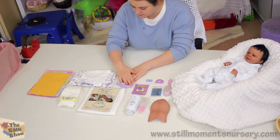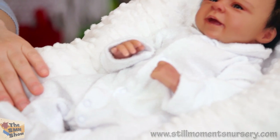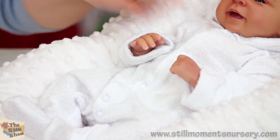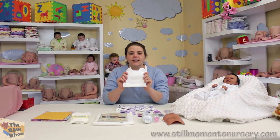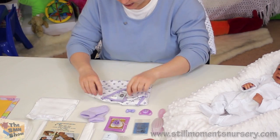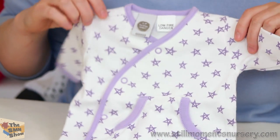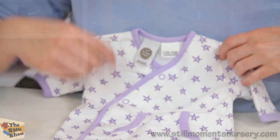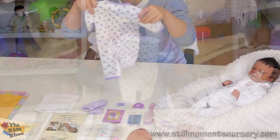And of course, a pair of purple socks, so just some nice little socks to keep her feet warm. And then her outfits, of course, she's got the little white grow suit that she's in, and she's got a little singlet on underneath that as well. And she's got another little white singlet to go into the clothing pack. And then her outfit is a little one piece which has got purple stars on it, so it matches her little hairpiece really nicely, which was really good.